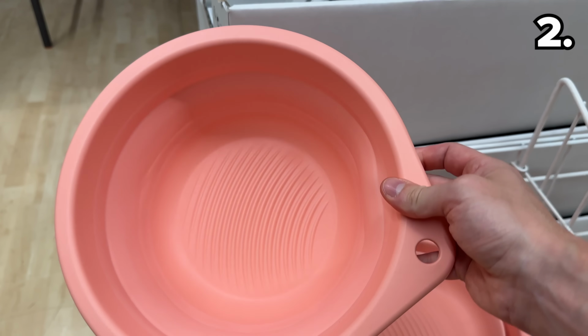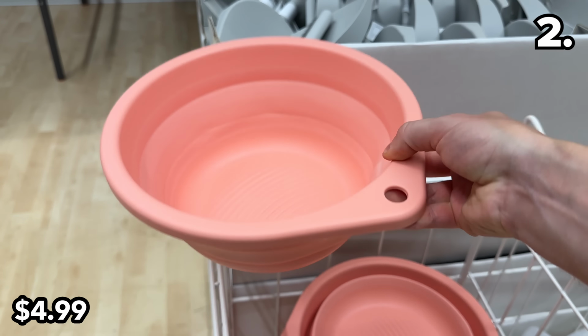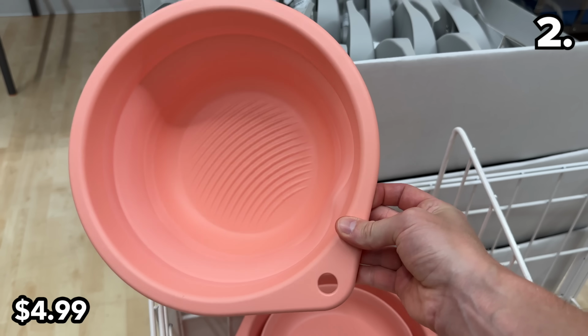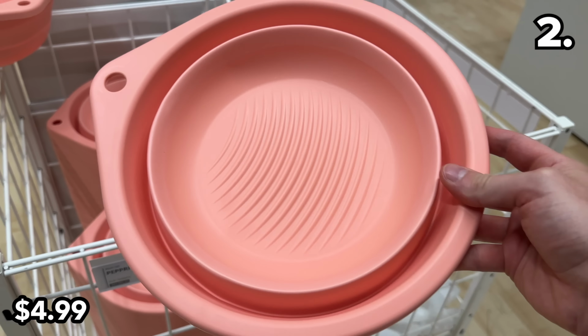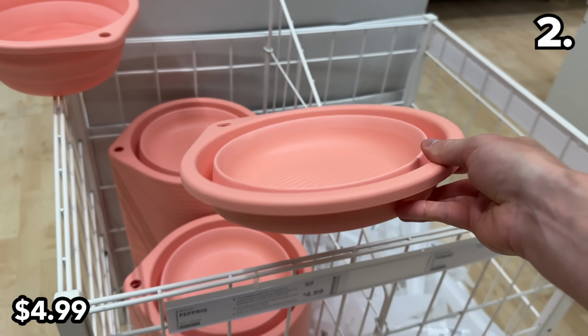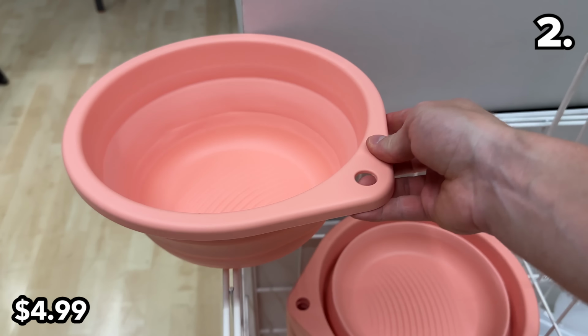This foldable washing tub at $5 was featured in the kids section, but I thought this would be great for any type of delicate that needs hand washing, or for fruits or vegetables. This folds flat for storage when the washing is complete.